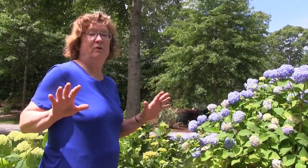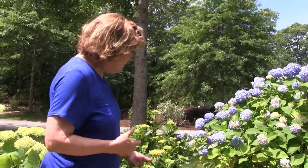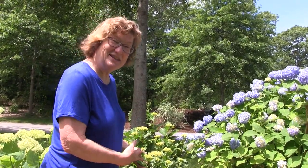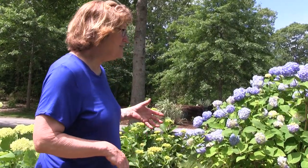Now, it could be that with our climate change and winters getting warmer, this would be a good plant for the Cape from now on. So I'm giving it another chance. It's going to be gorgeous this summer, and we'll see, you know, coming up what it does.